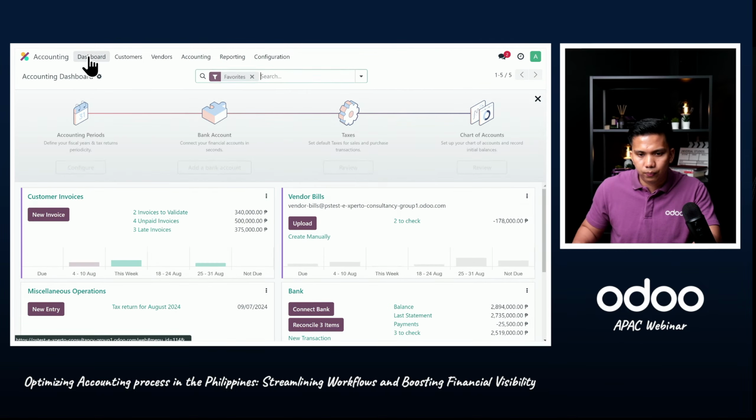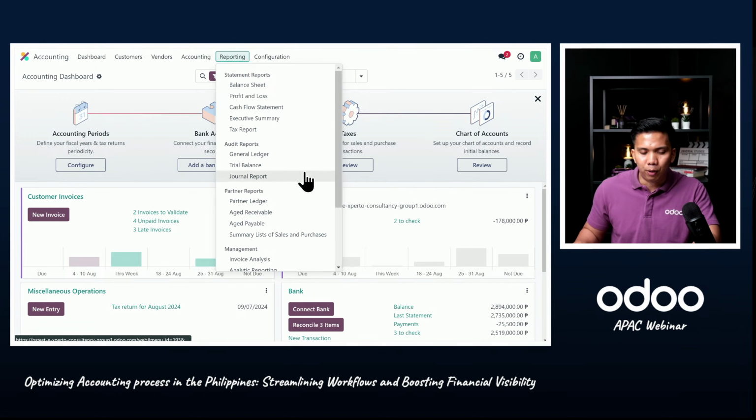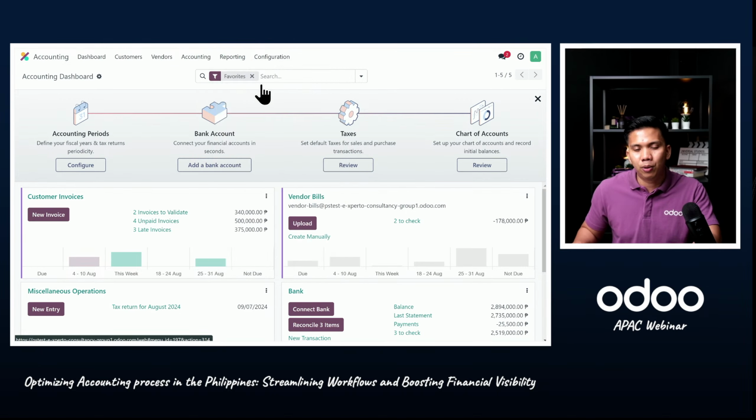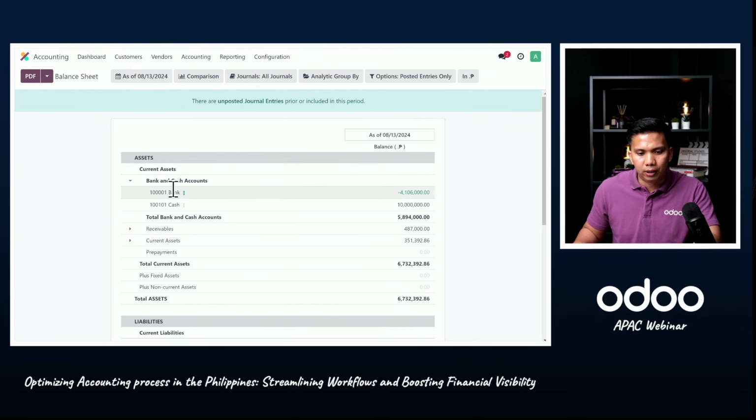So let's go. And I think when it comes to reporting, no, with Odoo kasi yung reporting ranges from the statement reports hanggang sa management reports. Para at least kahit yung management, they're working remotely, they still have an access kasi they can use Odoo sa phone nila or any iOS or Android device. So we have dito yung balance sheet, no, in case they are interested to see yung assets and liabilities. And this can be drilled down further kasi this is connected na dun sa general ledger.